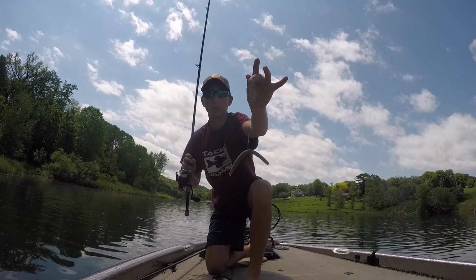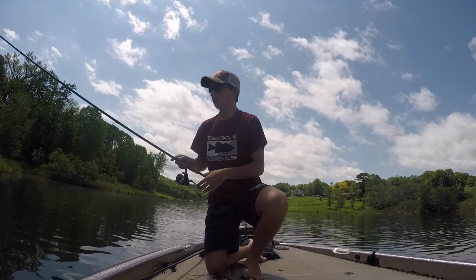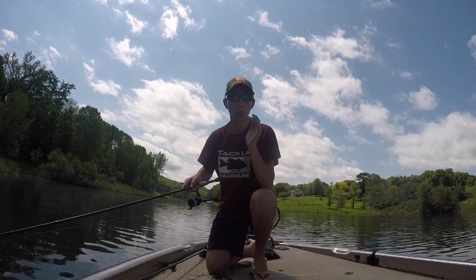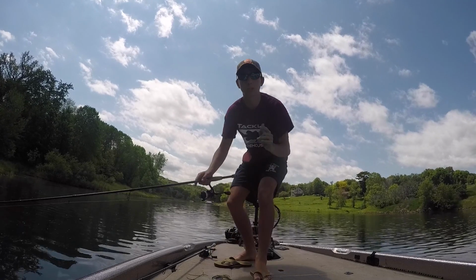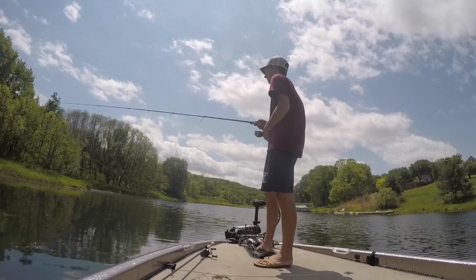And I'm dipping that tail in the orange, because in the spring, in these more northern lakes, they do eat a lot of bluegill. So that's what I'm trying to imitate. Hopefully we can get some more fish. Stay tuned.